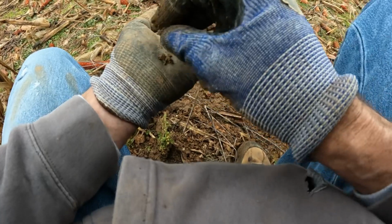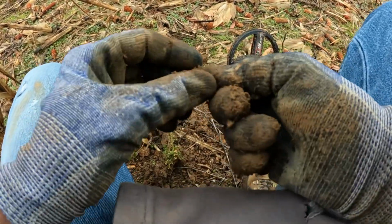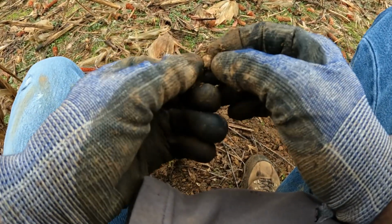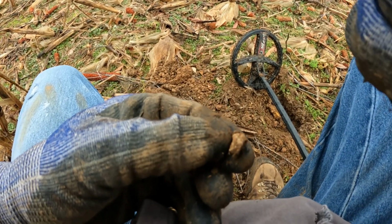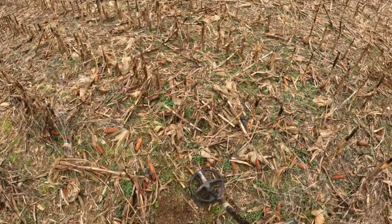Whatever it is. There it is. Real small. I'm sorry it's so muddy out here, but it's a real small piece of lead. We'll just move on.